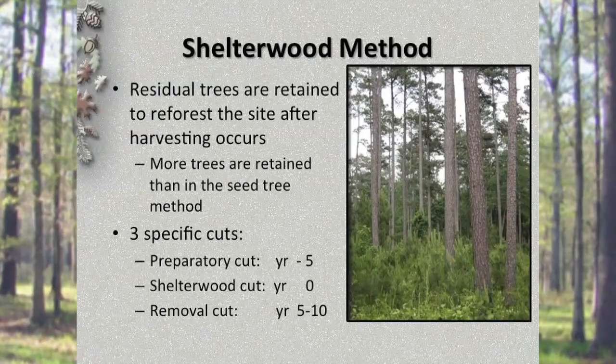Now the next method, a modification of a seed tree cut, is called a Shelterwood. You leave more trees than with the seed tree method. And the cutting is in 3 periods. There's a preparation cut to eliminate competing trees and allow the crop trees to grow to size and produce a big canopy for a good crop. Then you make your Shelterwood cut about 5 years later. And then you would allow the seed to fall and germinate 5 to 10 years before doing your removal cut.